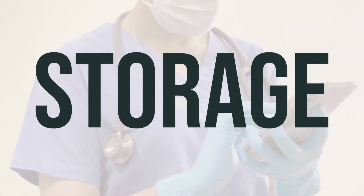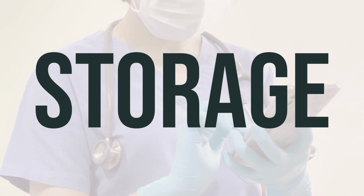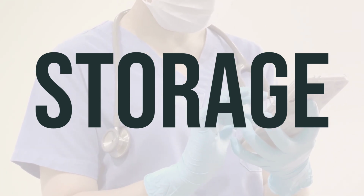When storing Folplex 2.2, make sure to keep it at room temperature and away from light and moisture. It's important to avoid storing it in the bathroom and to keep it out of reach of children and pets.